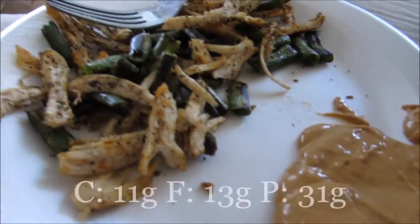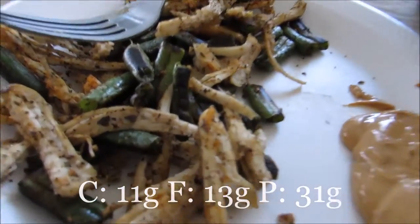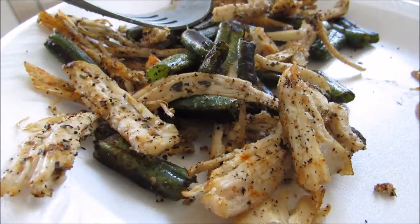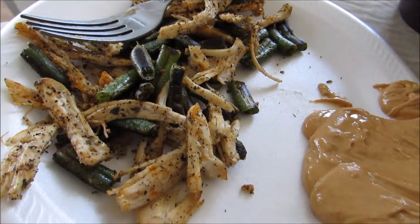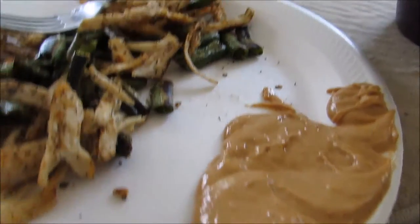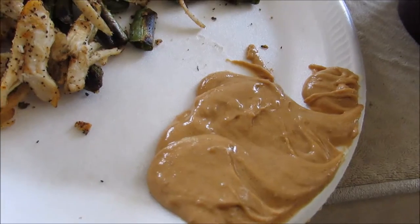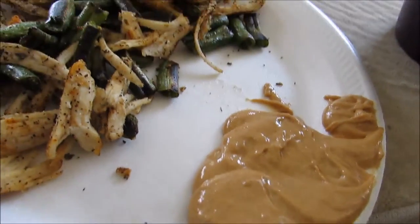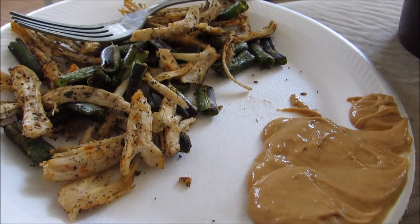Alright, so this is meal number 2 of my low carb day. And it's just 3 ounces of chicken, green beans that are a little burnt and delicious that way, and 2 tablespoons, oh my god, of Nuts and More salted caramel. And then afterwards, I'm gonna have a giant cup of coffee. And that is meal number 2.